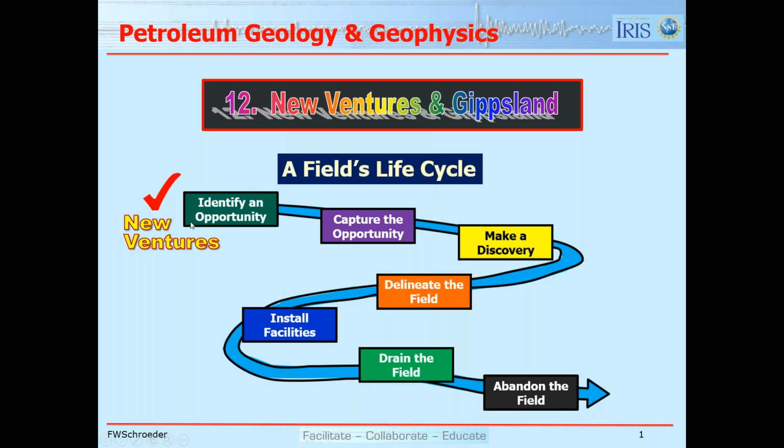But what we need to do is identify opportunities, capture those opportunities, make a discovery of oil or gas, delineate the newly discovered field, install facilities such as an offshore platform, and then produce the hydrocarbons, drain the field, and at some point our ability to drain the field will drop below what is economically reasonable, and we'll abandon the field.